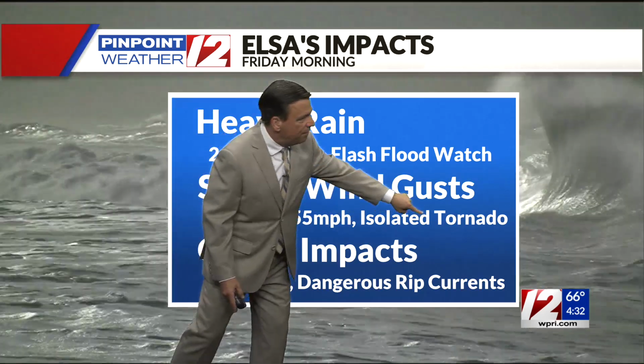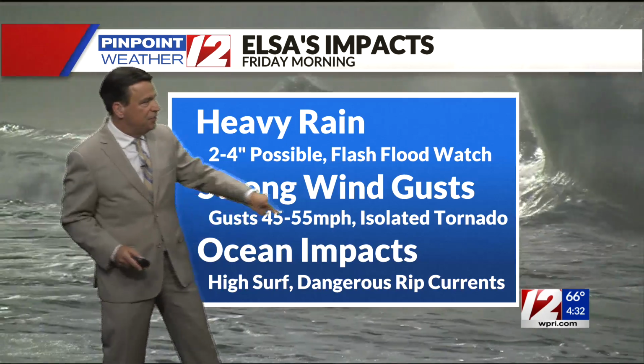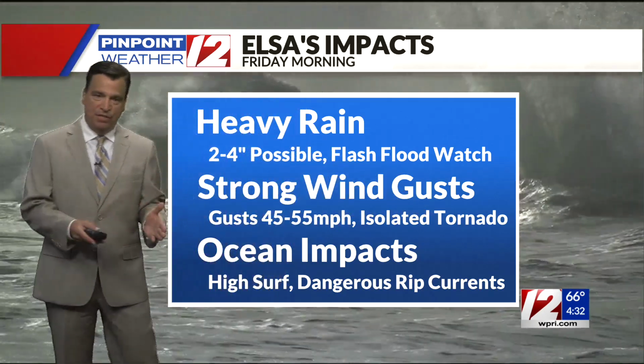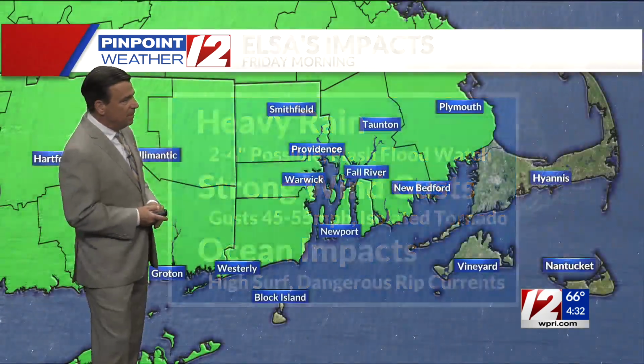We don't say this too often, but with landfalling tropical systems, even though the chance is very, very slight, there's a chance of an isolated weak tornado or waterspout near the coastline and along the south shore later this morning. So that is something that we'll keep a close eye on.